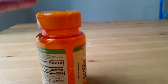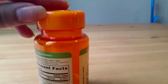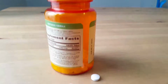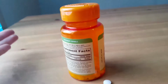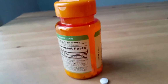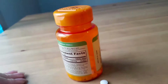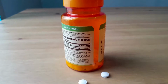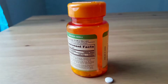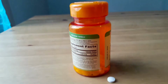I used to use Nature Valley Biotin, and I mean, I love that one too. Don't get me wrong, that's a great brand as well, but I definitely like this one as well. So I don't know if I'm gonna stick to this one, but it's definitely something that I use often and every day. It is made in the USA, and Sundown Naturals was founded in 1977.